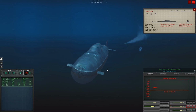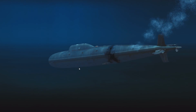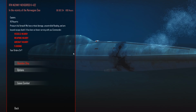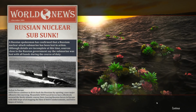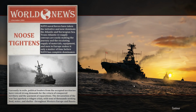Noisemaker. Steer clear of this thing. Oh! We're dead again. Jesus Christ. At this point, we're probably dead for sure, because we have flooding and we're doing, I don't know, 1200 feet. Type 42 in Oslo and, once again, a Virginia class. Nasty buggers. Yeah, this is the end of us.